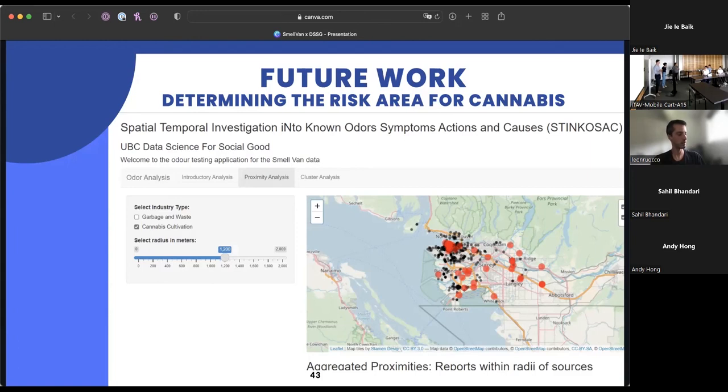We can't really conclude that it would be the case for other industries, but I think it's definitely worth looking into. One thing to consider with the other industries, maybe with the exception of the food processing industry, is that they don't really have a signature smell in the same way that you'd associate a signature smell with garbage or cannabis. So even if we have those points for each facility, it might be more difficult to connect a certain odor set to a source.